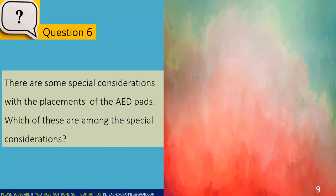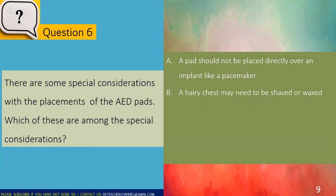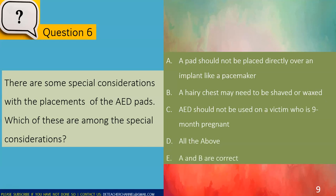And then we go to question 6. There are some special considerations with the placements of the AED pads. Which of these are among the special considerations? A. A pad should not be placed directly over an implant like a pacemaker. B. A hairy chest may need to be shaved or waxed. C. AED should not be used on a victim who is 9 months pregnant. D. All the above. E. A and B are correct.